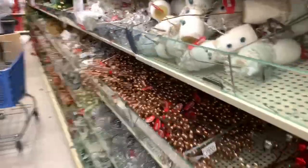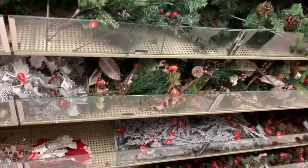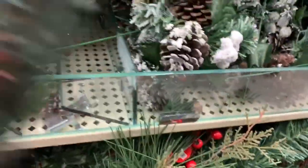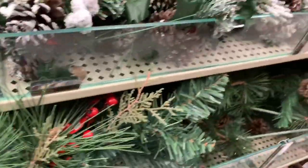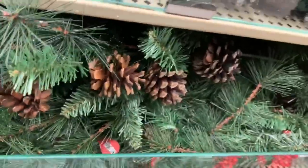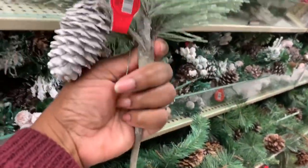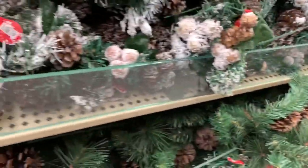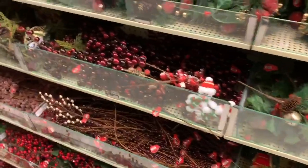Here is like picks, guys. They have all sort of picks, even Christmas tree picks. That's cute. And then we have, I probably need to get some more of these to go on my top hat tree. I don't know. We'll see. This is real pretty. Look at that. It's nice. Here are the berries.